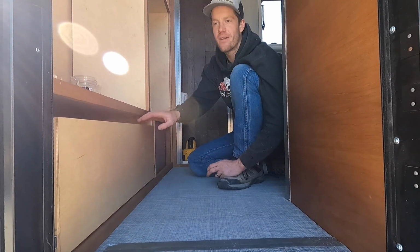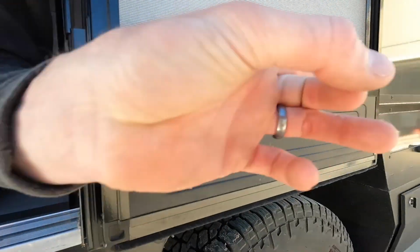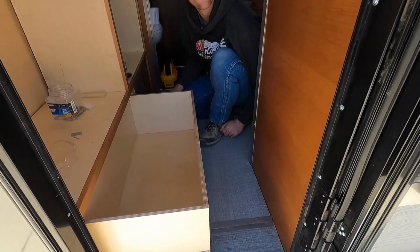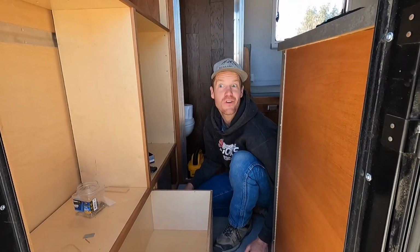This is my shoe drawer. Where are your shoes going? That little box out there. That's Riley's shoe cubby. My shoes belong outside for good reason. They smell so bad. Well, one drawer down. Eight to go. Nine drawers to go.